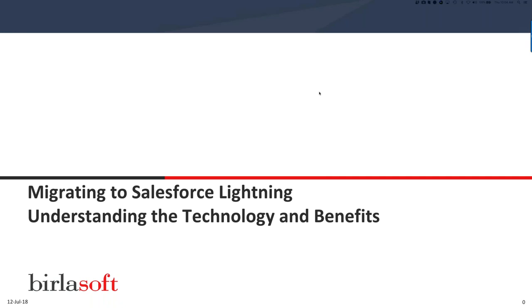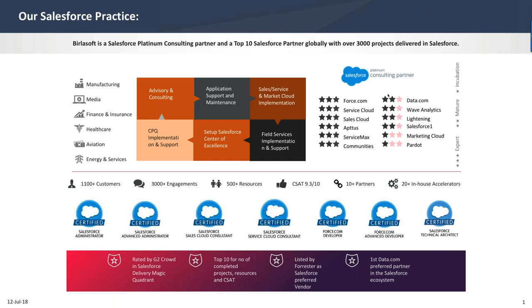Before I start, I'd like to talk a little bit about Birlasoft and our Salesforce practice. We are a Platinum consulting partner with Salesforce. We're one of the top 10 Salesforce partners globally with over 3,000 projects delivered. We work across various verticals: manufacturing, media and entertainment, finance, insurance, healthcare, aviation, and energy and services. We have over 500 certified resources with a great CSAT score of 9.3, and we are recognized by quite a few places like G2Crowd and others. So a little bit about our practice, just to make you more familiar with our expertise in the Salesforce area.